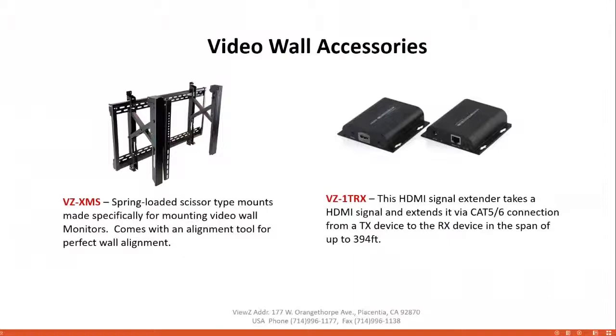So by being able to pop that video wall monitor out and get to the back of the monitor, it not only makes it more serviceable, but also, if a cable comes undone in the back of the monitor, or you need to get to some plugs or something like that, for any reason, if you need to get to the back of the monitor, this makes it super easy.